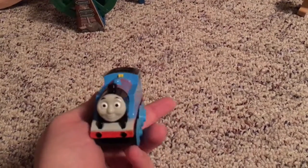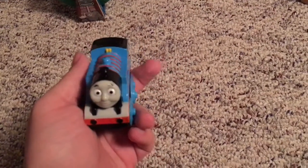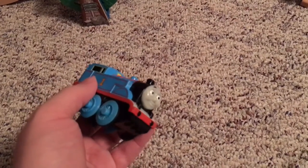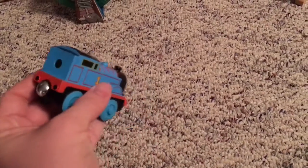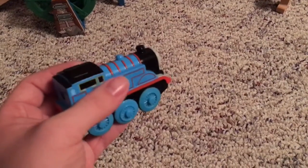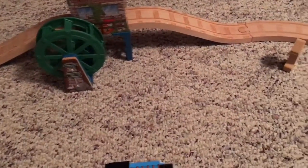And I know that may be a stretch, but I do believe the engine's motors are better. Not by a lot, but just a little bit better. I feel like they perform better. Because I remember as a kid, my old Thomas, Percy, and James of the battery operated ranges would not be able to go up the hills at all. But these can actually go up hills, and I like that's what they're selling them for, like the new selling point. It's why they had the high rise here.